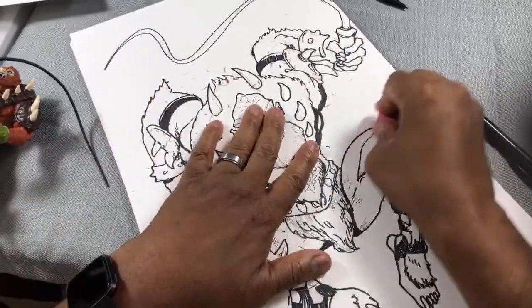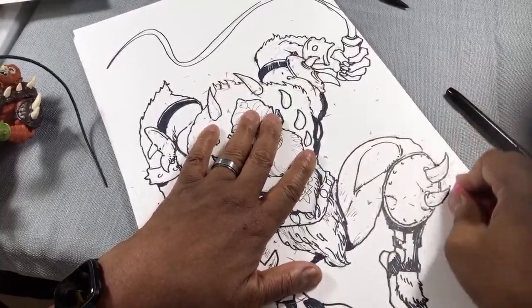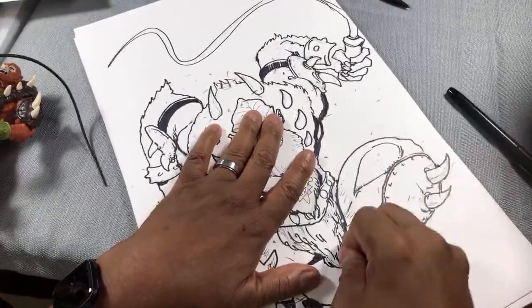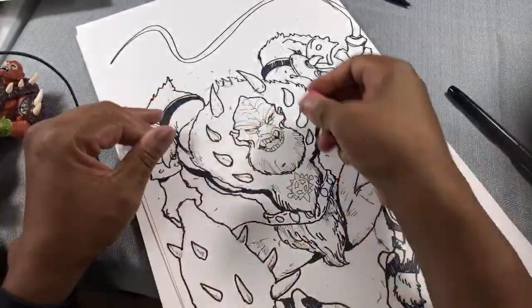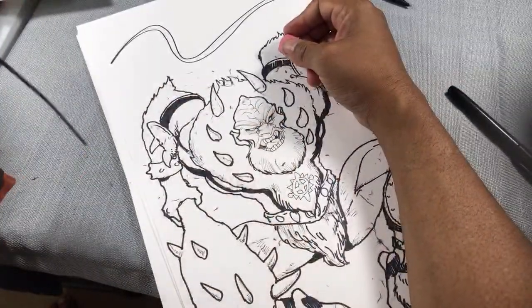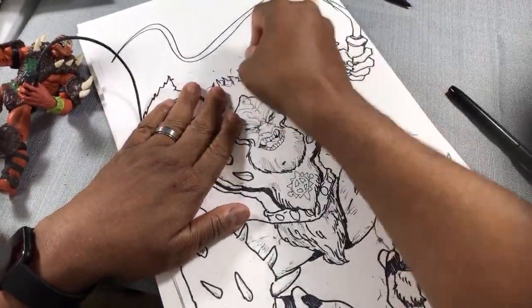And clean him up a little bit. That is so cool looking, Steve. Yeah, he looks like he could do some damage, man. He looks like a Klingon, kind of, you know? That chicken rib cage on his forehead there.